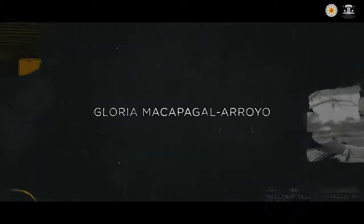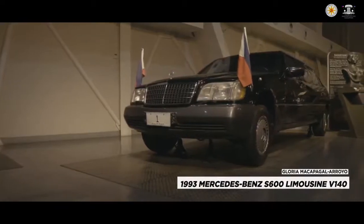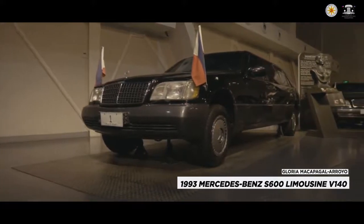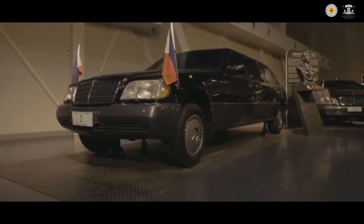Gloria Macapagal Arroyo. 1993 Mercedes-Benz S600 Limousine B140. Gloria Macapagal Arroyo used one of the country's largest state vehicles. Arroyo's means of transport was a stretched 1993 S600 Pullman Guard. This model is 45 centimeters longer than the standard model and also has a higher roof and taller rear window with a more vertical rake.